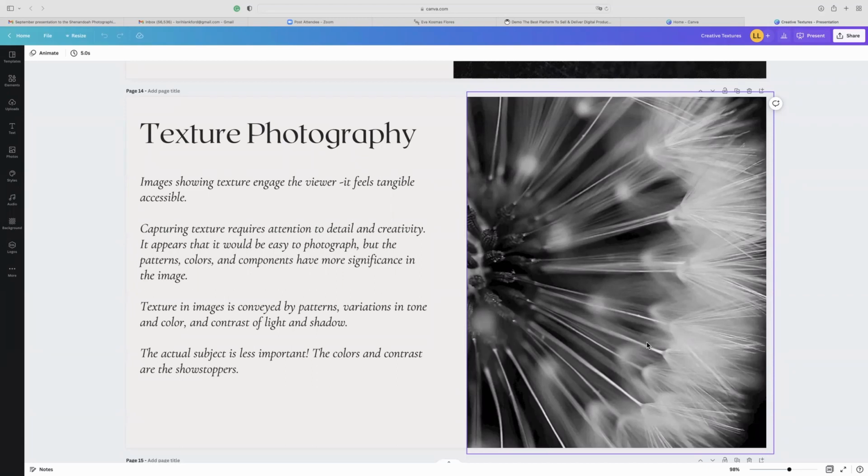So if you think about trying to capture that small detail in a subject, but also trying to express how it feels, it is really challenging. And I don't think I have at all mastered it. You would think that it would be easy, but patterns, colors, and components can have really great significance. So texture is actually conveyed by the patterns and the variations in light and shadows. All of those things make up, of course, the texture.